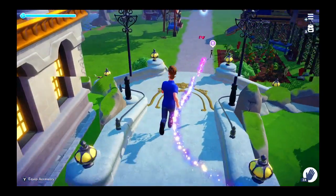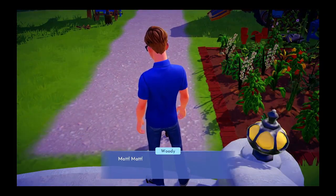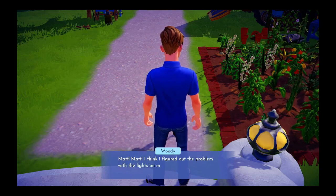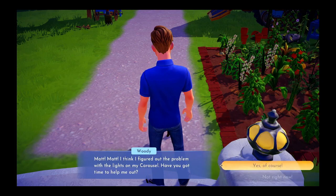Hey, you got a minute? What's up, Woody? Wow, hello there. Matt, I think I figured out the problem with the lights on my carousel. Have you got time to help me out?